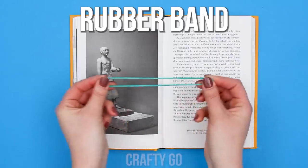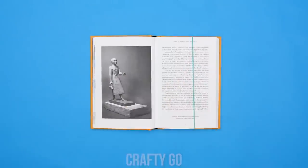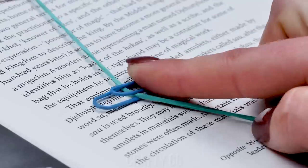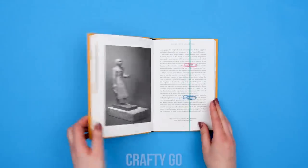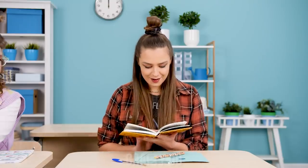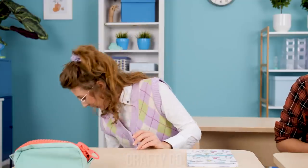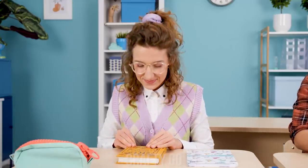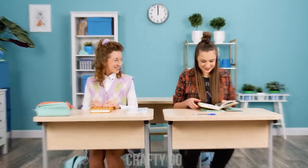First, you'll need a rubber band. Put it around the page and attach a paperclip to it. Now your book will stay neat and organized. Thanks, Megan. I really appreciate this. No worries, I've got another one. Aw, look at these two.